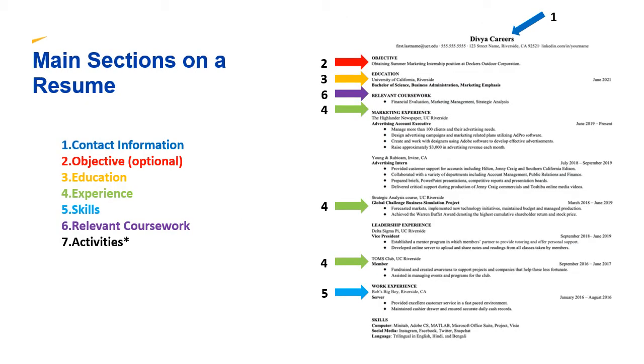As you can see, these are the most common sections on a resume. Your name is on top, along with your contact information. Objective is next, but it's optional, and it has been used less frequently by employers. I would say if you don't have the space, you don't need to include an objective. The next sections will be education and your experiences, followed by skills, relevant coursework, and activities. We will go over each section in detail.